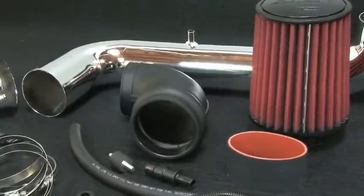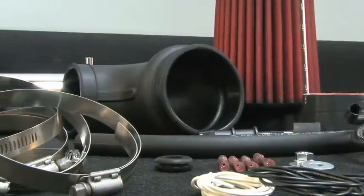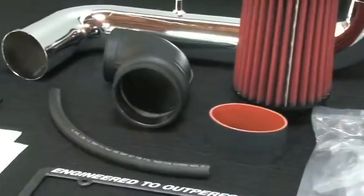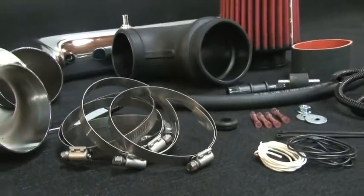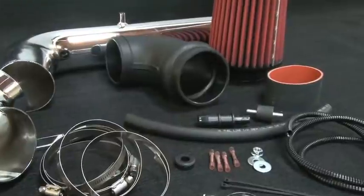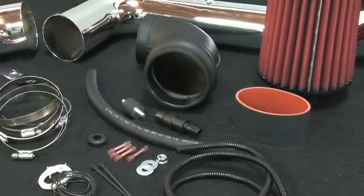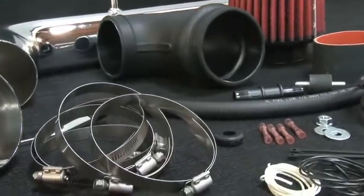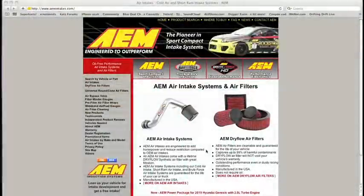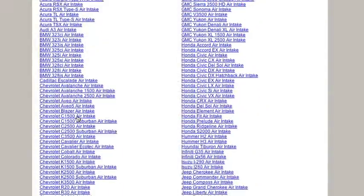AEM 21-8223DC and 21-8223DP air intakes fit 2008 to 2010 Dodge Challenger models with 6.1-liter engines, 2009 to 2010 Dodge Challenger models with 5.7-liter engines, and 2009 to 2010 Dodge Charger models with 5.7-liter and 6.1-liter engines. See the AEM catalog or aemintakes.com for complete model details.